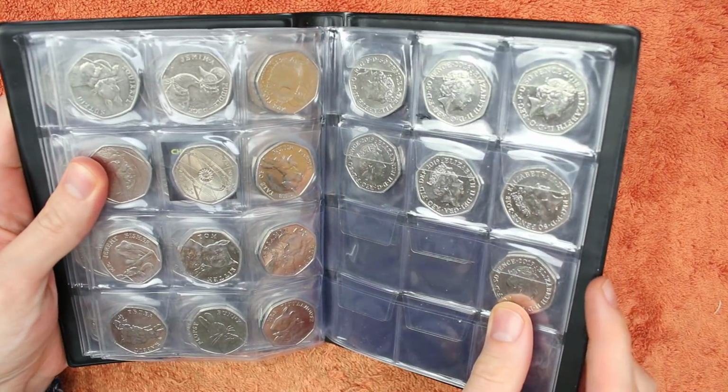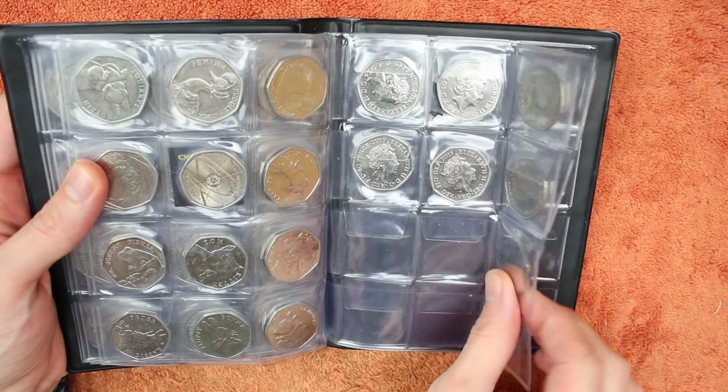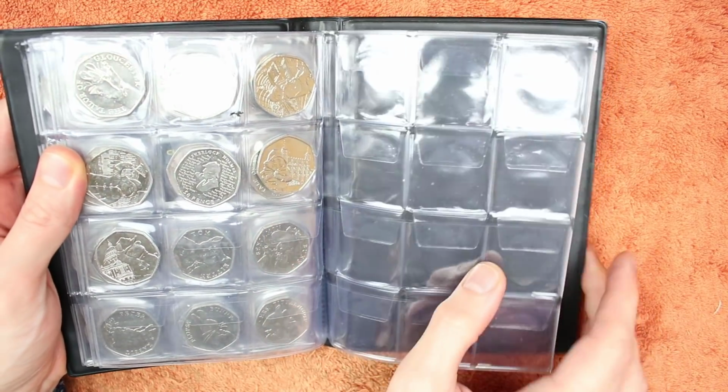But we've got all the other ones: Puddle Duck, Newton, Flopsy, up to and including Paddington at the Cathedral. So maybe today we will tick off one of the ones we're still looking for. But without further ado, let's get into this bag.